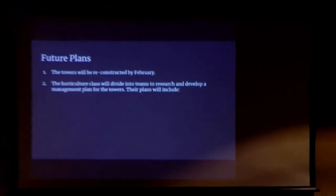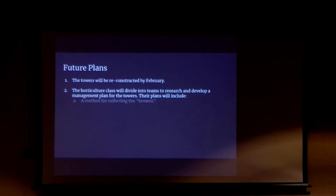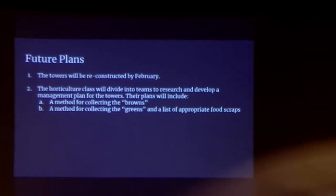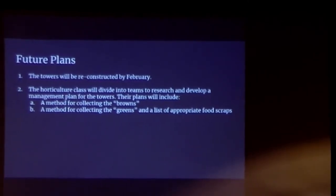I'm going to divide those, and they're going to figure out a method for collecting the browns. So the cardboard, the grass clippings, things like that the worms need for their carbon. Method for collecting greens and the list of appropriate food scraps. So how are we going to collect those? Are we going to ask individual students at lunch to save whatever they're going to throw away? Are we going to ask the cafeteria?